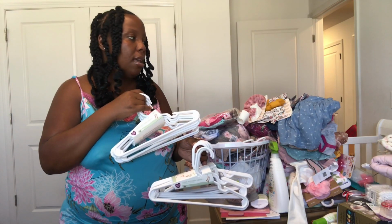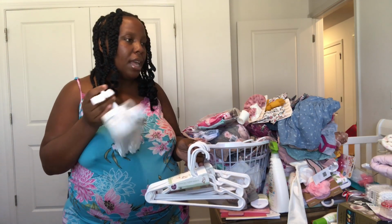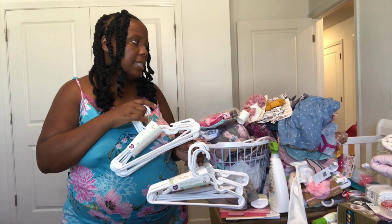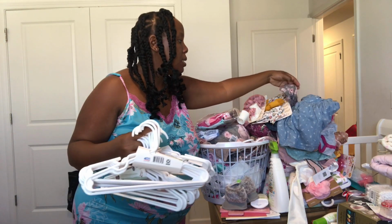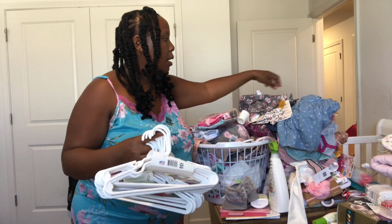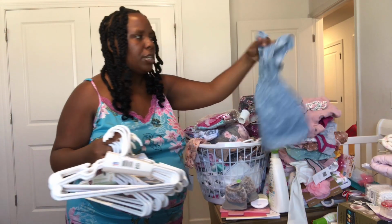Some of the things I can go ahead and make use of, as in the things that are not on hangers, I can go ahead and hang them up. Like, for instance, some of these little outfits over here. But I didn't want to hang them up because they weren't washed. You know what I mean?